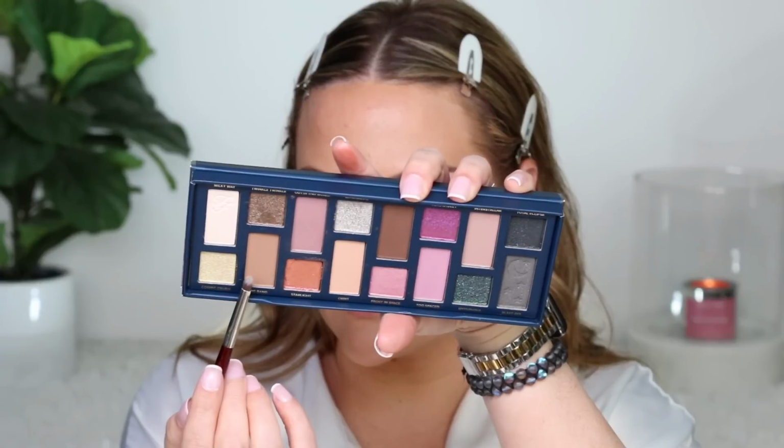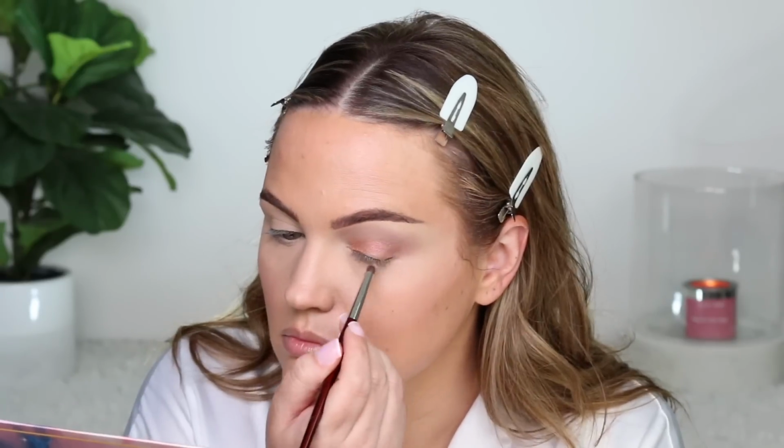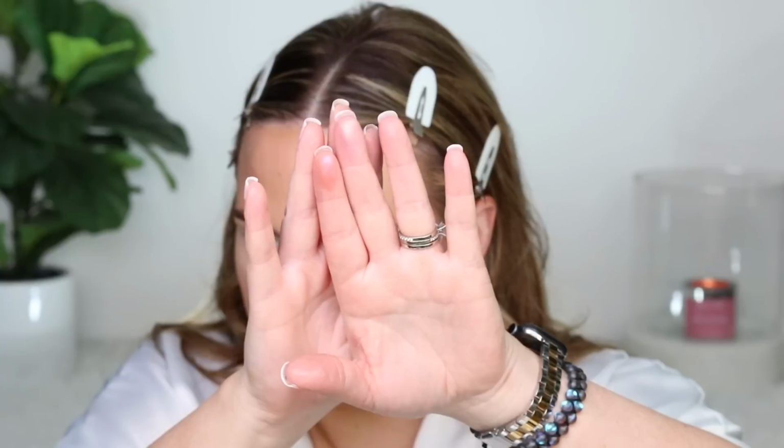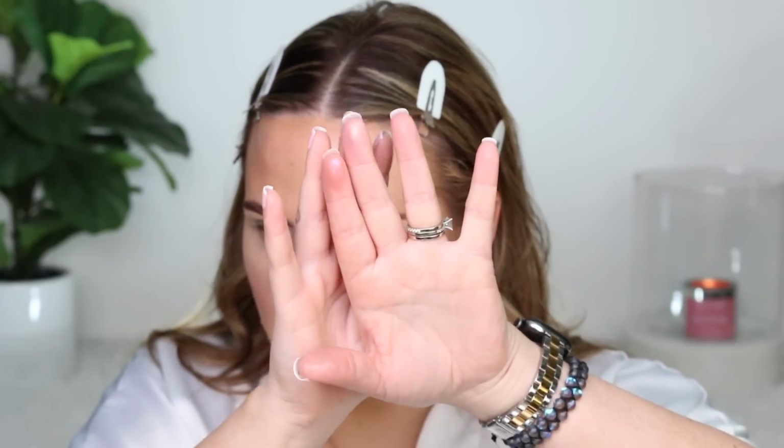We're going to deepen this up a little bit. I'm going to use the shade Big Bang to deepen up the outer corner. I'm swatching the shade Frost in Space, and it's barely showing up on my hand. It's this super thin color. It looks pretty on my finger, but I'm having a hard time laying it down.